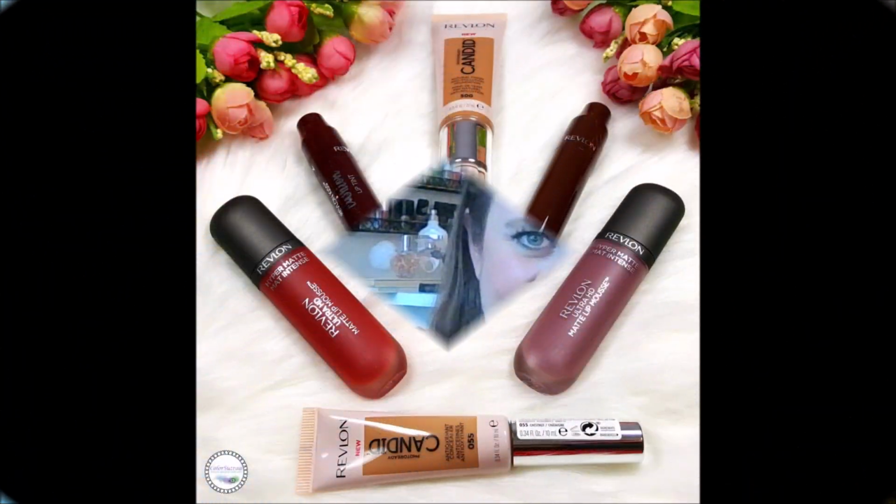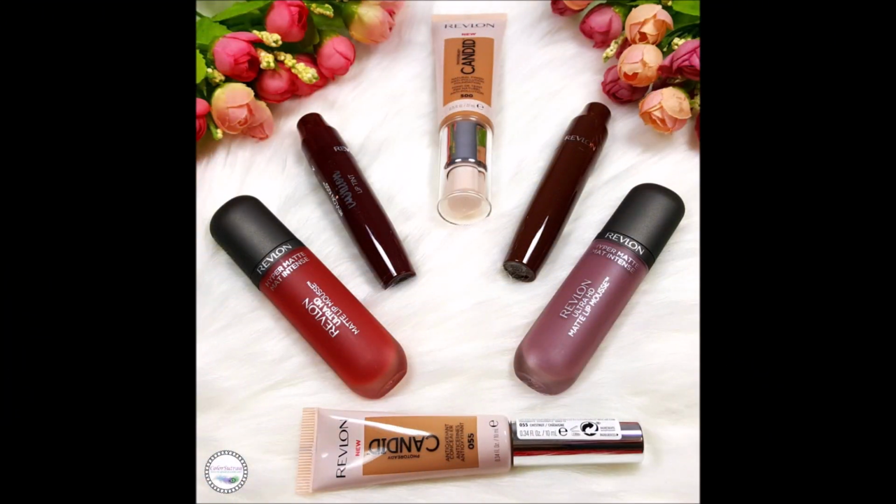The Revlon launch, though, I do not have any interest, no interest at all in that one. I also don't have an interest in the Wet n Wild gym makeup.